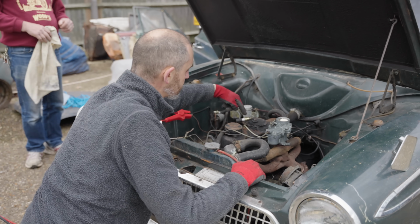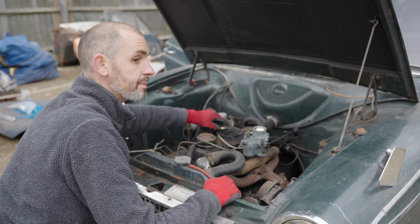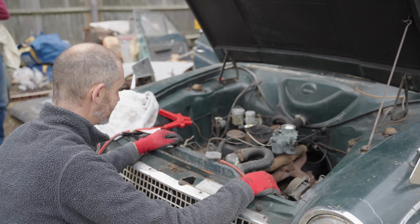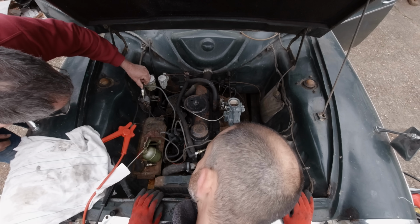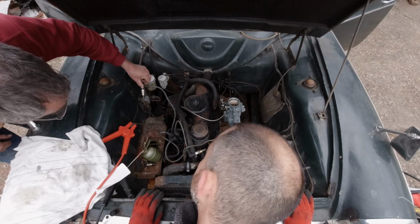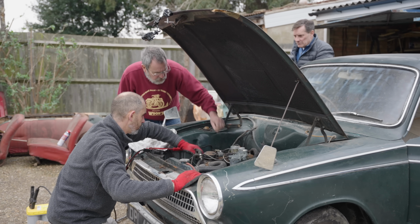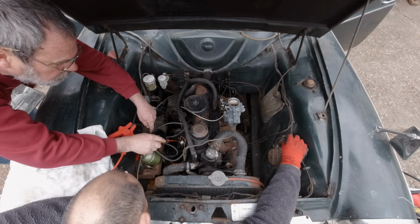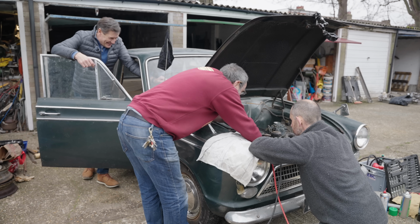So before we put all the plugs back in, we're just going to check to see if we get a spark at the plugs. And if we get a spark at the plugs, we put all the plugs back in, then we can introduce fuel. No. We have no spark at the plugs. Brilliant spark. That's a good spark. Bloody hell.